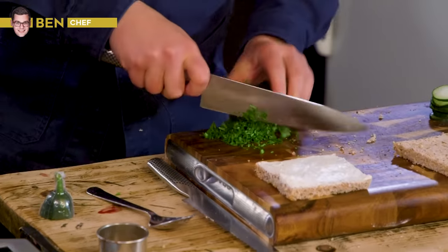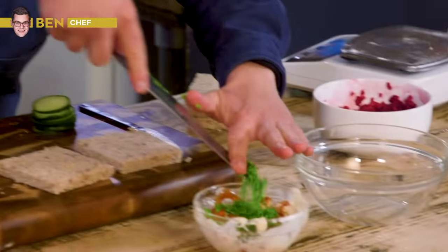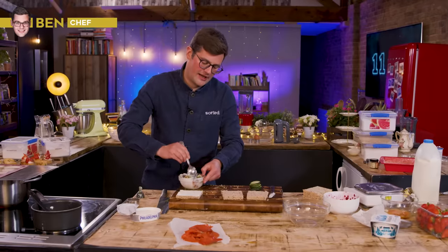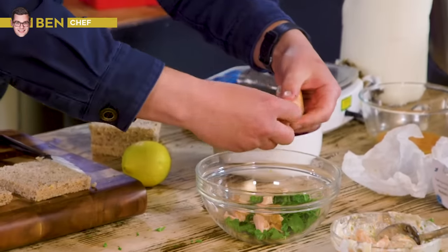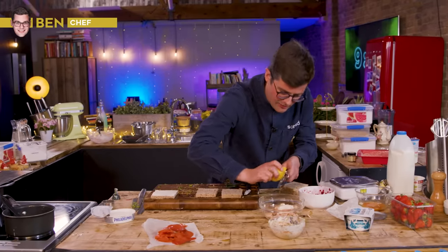An afternoon tea for me is finesse. Simple food, but done really well. And that's not the nature of Pass It On, having the time to do the finesse. I'm more of a ploughman's at a pub kind of guy than an afternoon tea in a hotel. Salmon, watercress, lemon, black pepper, and some creme fraiche. I really hope there's jam.